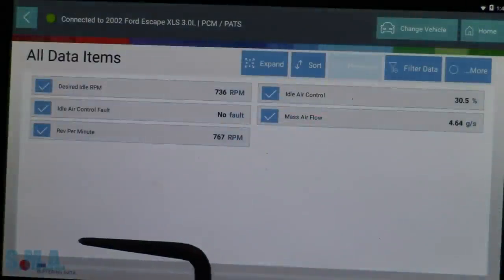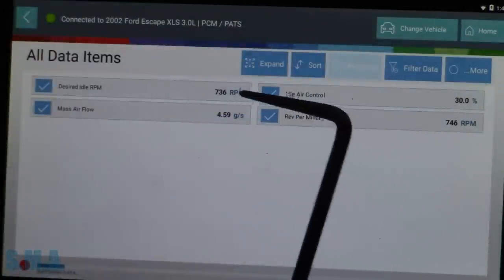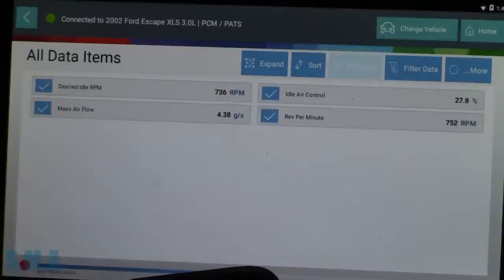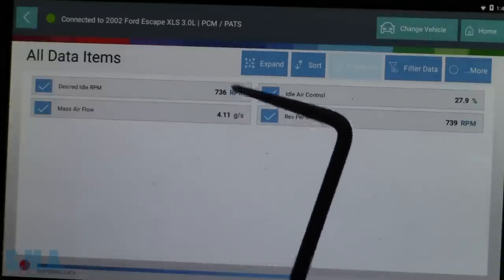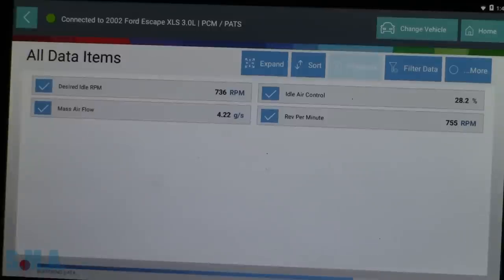Now we know we have no idle air control valve electrical fault. So desired and actual are very close. Idle air control valve's running around 30%. Let me give her a little throttle snap. Idle air control valve opens, closes back down. Make sure it steadies out here. Mass airflow is slightly over-reporting. Not horrible, but that could be where our fuel trim variation comes in.